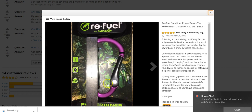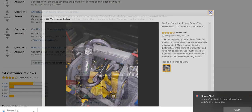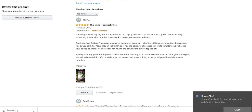Let's see if we can kind of get a context for how big this is. Okay, so that's a good size. That's a larger Carabiner. And what do we have there? There we see it on a work bag. So yeah, it looks to be a decent size. Let's see. This thing is comically big, but it's my fault for not paying attention to the dimensions.